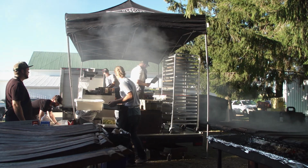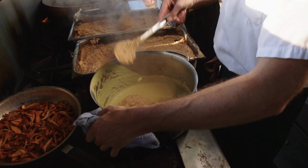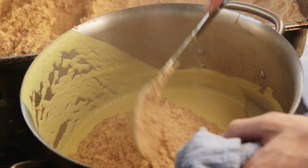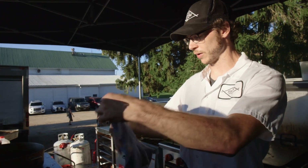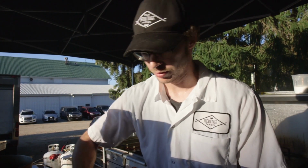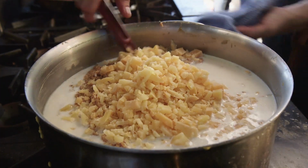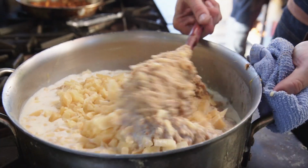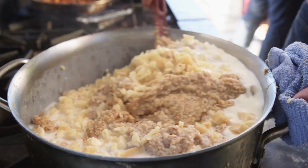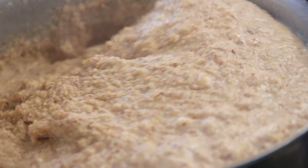Mm-hmm. Yeah. Beautiful. This is our grits with the red seed corn. It's a very pronounced, very strong corn flavor. What's amazing about it is the texture. It just really gives a nice bite. And we're taking bandaged cave-aged cheddar from Blue Mont Dairy and folding that in. Joe, start laying out all the plates for the pork, please.